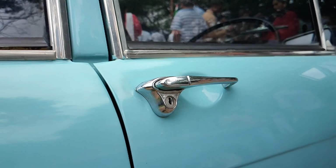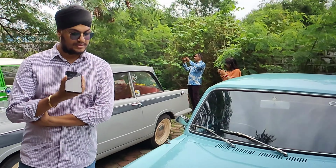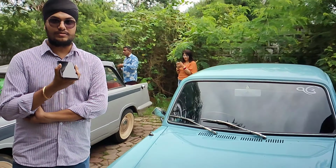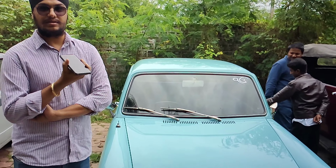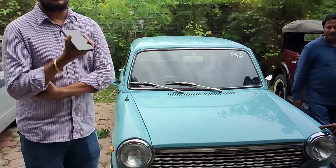This is a 1969 Austin 1100 Mark II. So, which model is this? And this is my family car, which is imported all the way from UK. From UK? Yeah. Very nice. 1969. 1969 it is. Super.